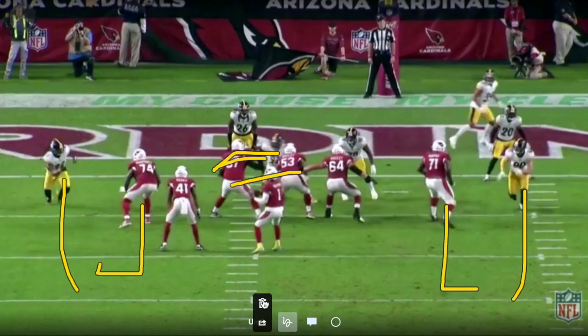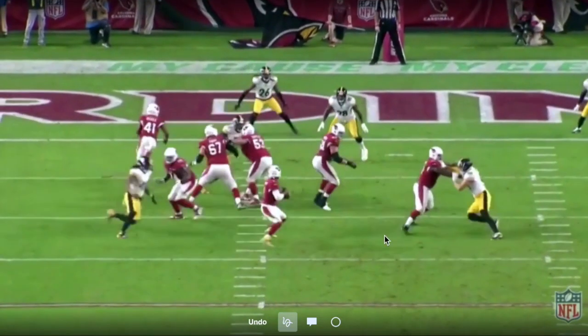Watch 64 as he deep sets. He's now going to focus. Okay, he popped out, so where's my next threat? I'm now going to focus over here. Once that happens, now there's really no help. You've got a double team here, okay? He's moving over here in case he gets the up and under by Watt, so you've got a double team here, okay? You've got a single coverage.